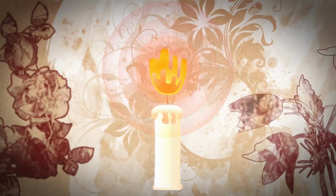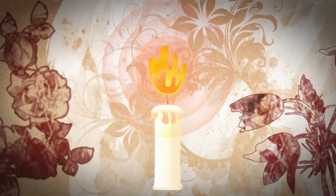And candles were popular in the 70s. They would help dim the lighting, creating a cozy atmosphere for unwinding after a long day. People loved scented candles.